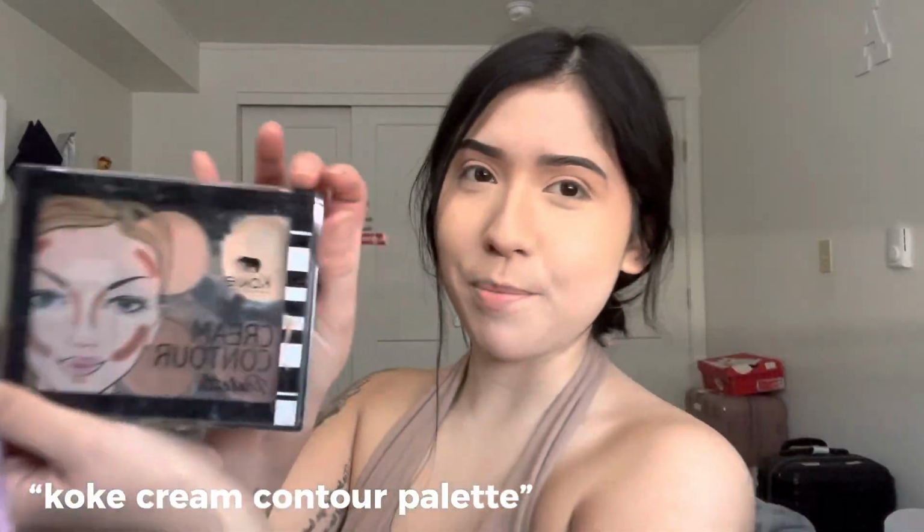Now I'm gonna go with Koke Cream Contour Palette. It's so dirty, but I like this palette because it has like different shades. Honestly, I'd be picking and choosing from this one and that one, or I'd be mixing both sometimes. I don't have a specific one I choose. I love cream contour. I feel like it makes a difference in my makeup.